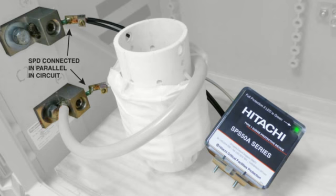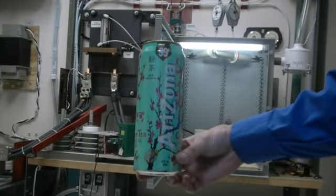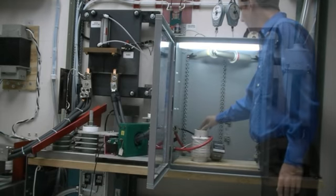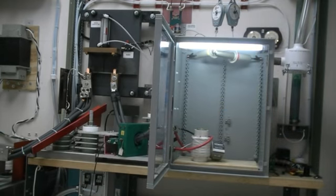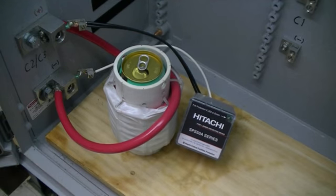Running the same simulation with the Hitachi SPD in the circuit results in no damage to the can. Instead of the surge current going through the coil, the SPD took the full force of the current and sent it to ground.